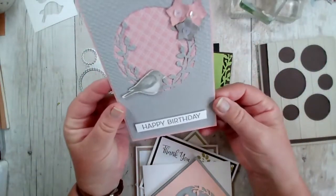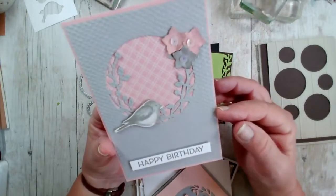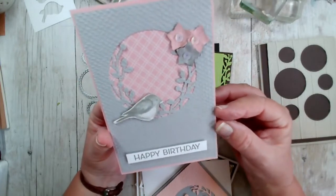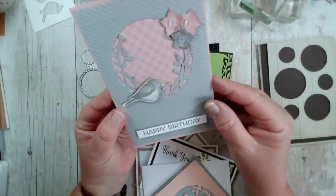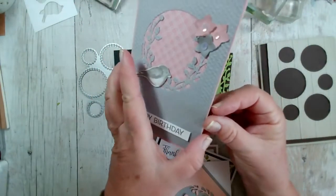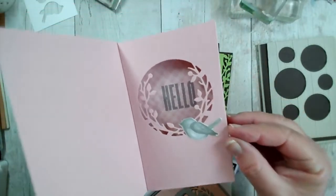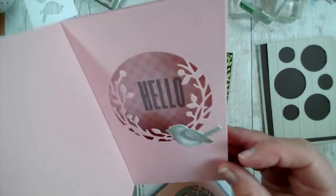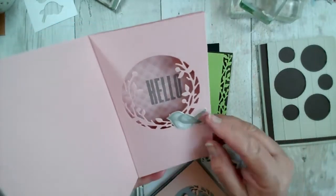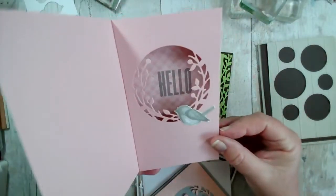And then finally I have this one here. This is in Smoky Slate. I've got the little bird with the area behind, happy birthday on the front, and this is a pop-up shadow box card, if you can see that. There we go. So it's got a hello message on the inside and a bird again with that really pretty outline.